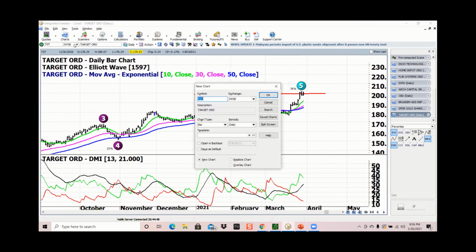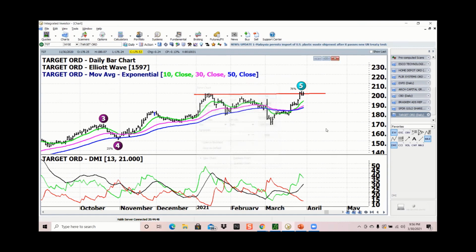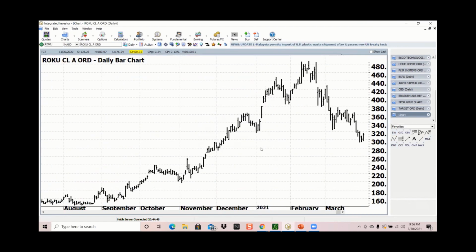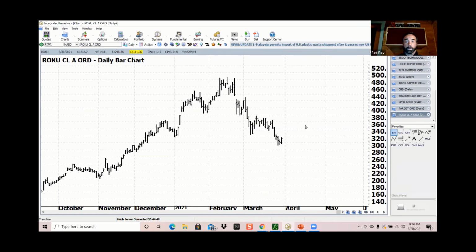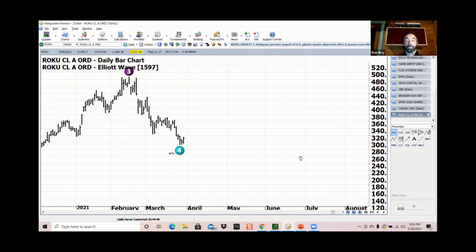Next, Pankaj would like to look at Roku. Roku. So Roku is at a spot where it may find some support here.